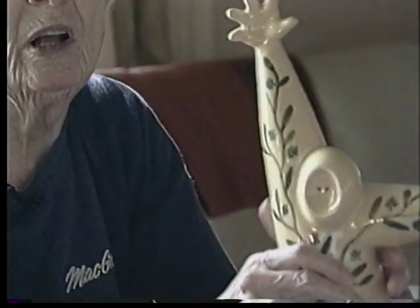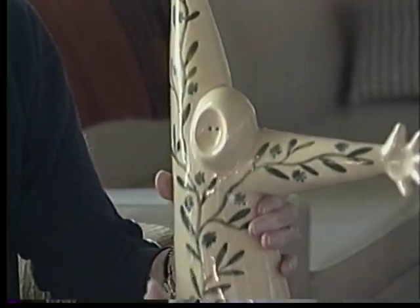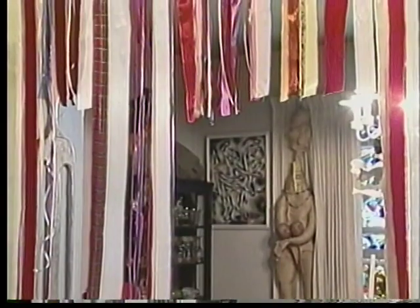This was the type of pottery I made over. Dad built me a pottery building on Green Bay Road.